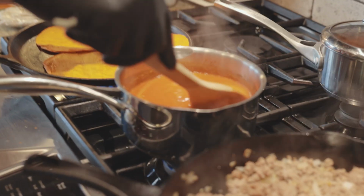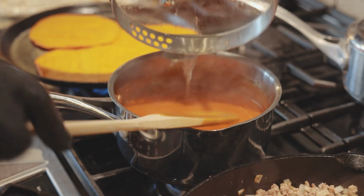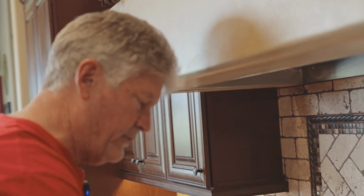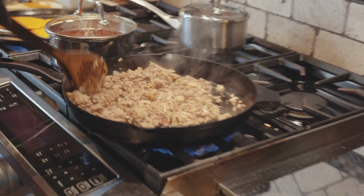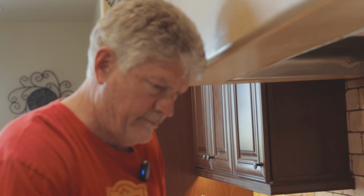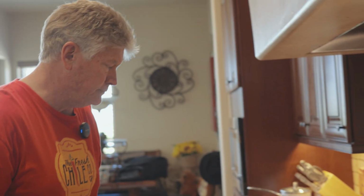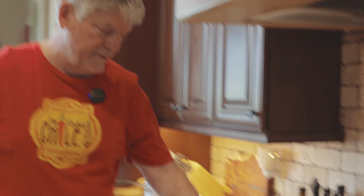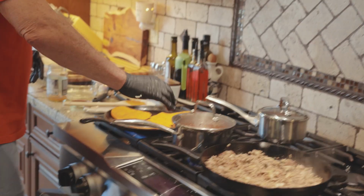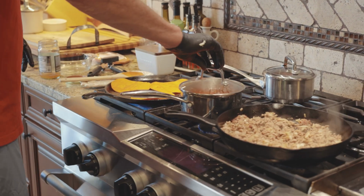This sauce is just getting perfect. And these tortillas are going to heat up. Want them to heat up and get just a little bit of a toughness to them. But they will soften up as soon as I put the chili back on them. You can see the meat starting to brown up there, the onion, beautiful. Turn that way down. The tortillas are starting to curl just a little bit here. Turn them. You want it on a pretty high heat so you don't take too long. I'll flip them over. All right, we're ready to roll.